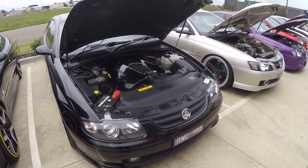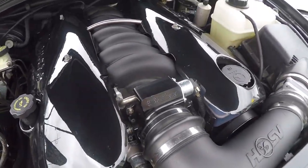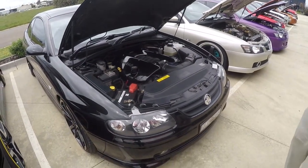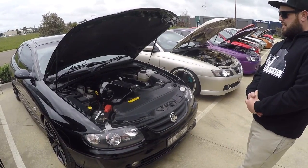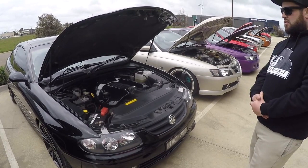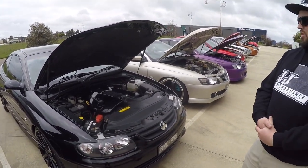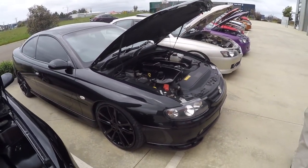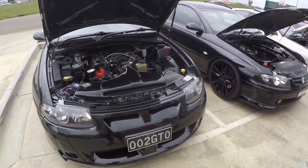So here we have Lee's VX Monaro. Lee wanted a 6 litre, so we pulled his 5.7 out, gave it a full gasket kit back to factory. Supplied an L98 6 litre, it has a very small cam, full rebuild, everything, bearings, rings, a whole lot. 3.9 true track, full DeFilippo pipes. It makes 335 kilowatt manual. Well, definitely got enough horsepower in the car park. Yeah, Lee's is one of my favourites.